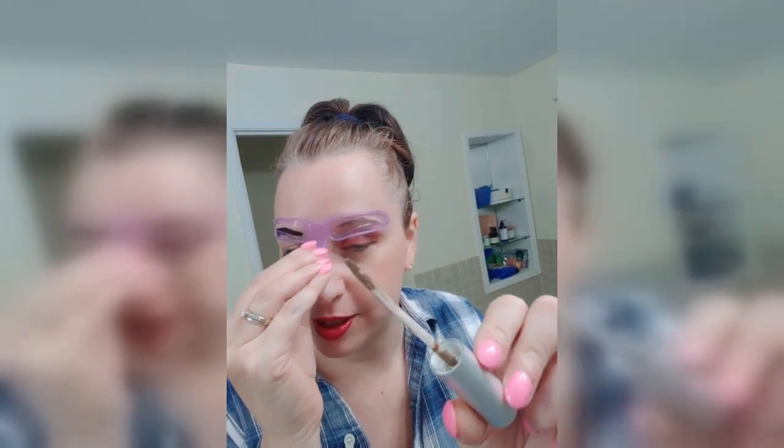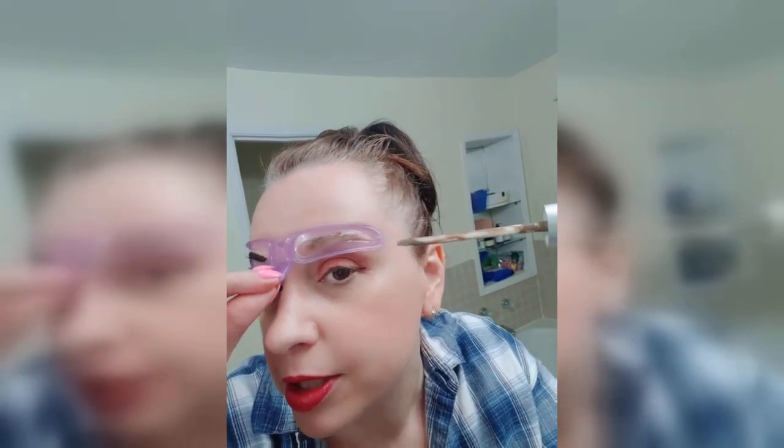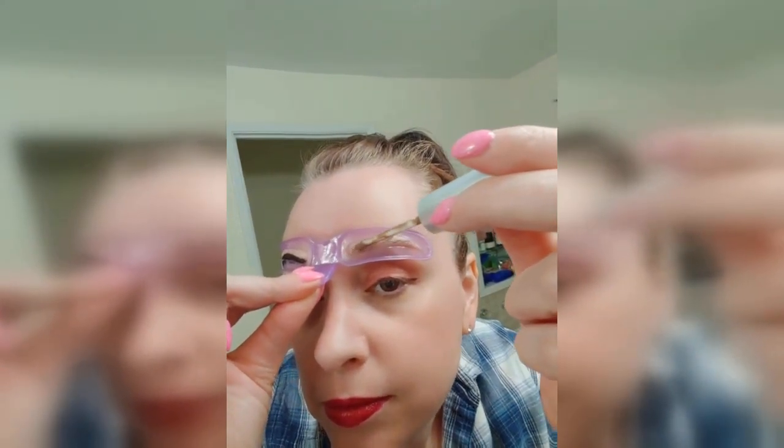I'm gonna use this Wonder Brow and see how it goes. So I'm gonna fill it in. It's really hard to do it this way. Oops. Let's see, that's a start. And let's do the finish.